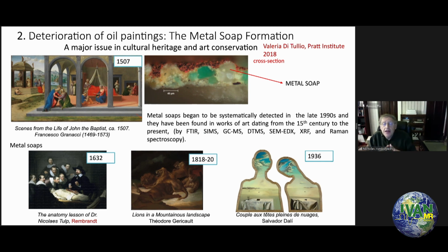We got our first NSF proposal funded in July, I believe it was, of 2011. And by 2012, we had hired our postdoc, whom I'll introduce presently. And then by the time the Eastern Analytical Symposium rolled on in 2012, we already had our first results to report.